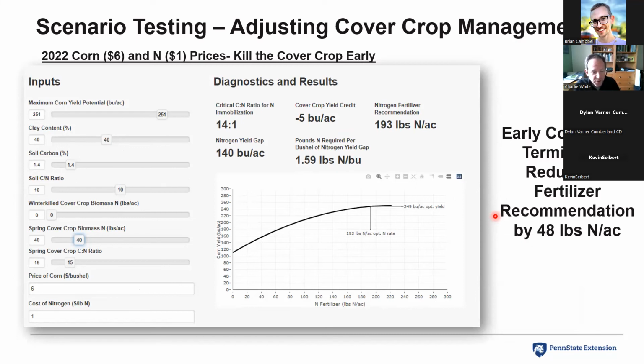Right? Here we were in 2022 with $1 a pound of nitrogen. You're thinking, should I let this cover crop grow or should I kill it now when it's young? And you could use this tool to do some scenario building. So here we looked at reducing that C to N ratio from 33, where it was previously, to 15. That's also killing it when it's young. It's not going to have as much nitrogen in it either. So I dialed the nitrogen content down to 40, which is kind of typical for what I've seen in a grass cover crop killed when it's still vegetative. These are pretty typical values.